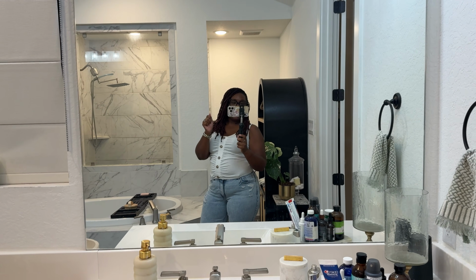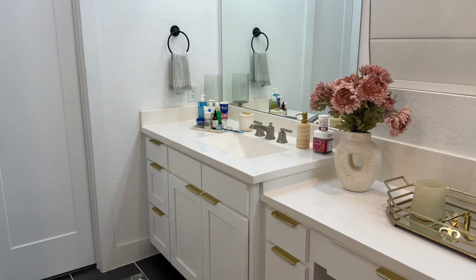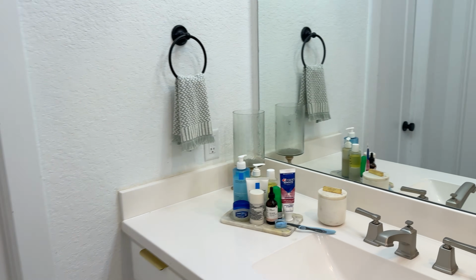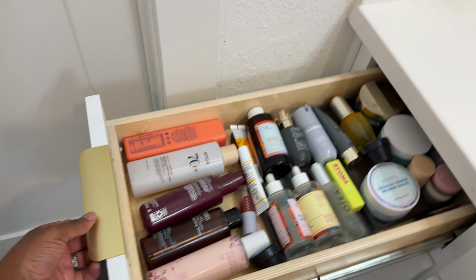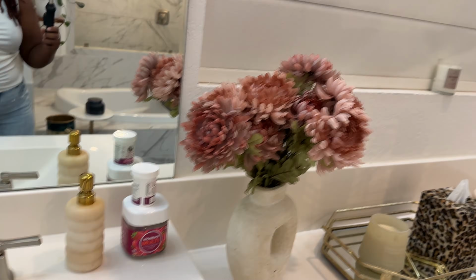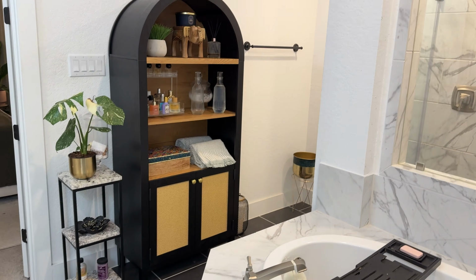But yeah, child, I'm gonna find a way to clear up our countertops so you don't see all of our products. I actually stole that clear stand from over here in the corner. That's where my skincare products are, but I moved those to my drawer and I use all of this probably every day. So yeah, that's what we're working with, y'all.